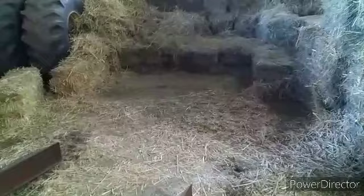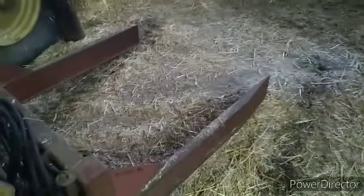Fun. It's all getting out of here one cartload at a time, until I get enough broken bales out of the way. And I'll put squeeze on the skid steer and set these others together so I can do something with them. And go from there. Well, there's a hole. There's a squeeze.